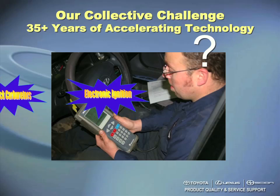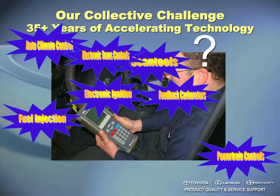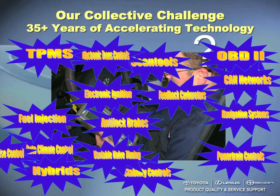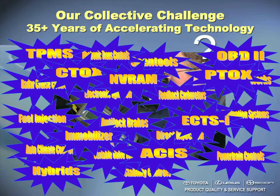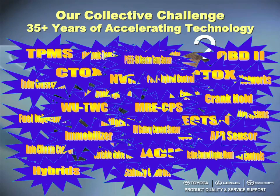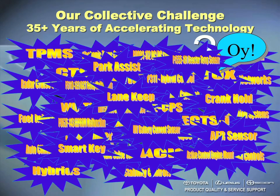And he's perplexed because he's got, in a given day, maybe 5 different makes of vehicles that come in, and he might have to work on 5 different systems on those vehicles, and they're spread out over several different model years. And the next thing you know, he's trying to figure out what all these things are and what all these things mean. And if you add it all up over the last 35 years, you have a pretty frustrating situation for the people who have to fix these cars. The question is, what do we do to empower them to support our products?